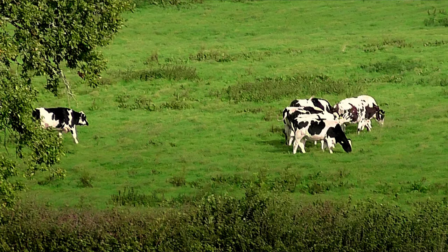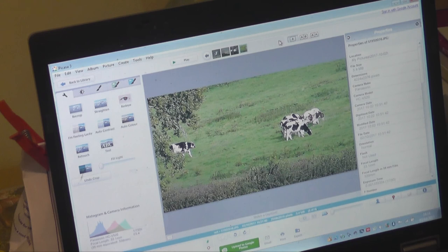And I don't need much of this, but I saw the cows and they looked all right, so I thought I'd take that picture. I don't know why this one was at the back there. He's got a sort of funny face, hasn't he?